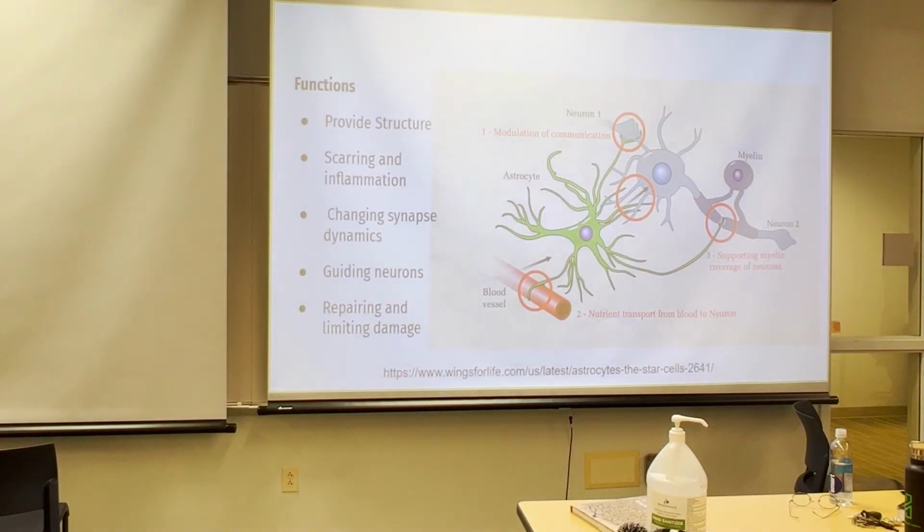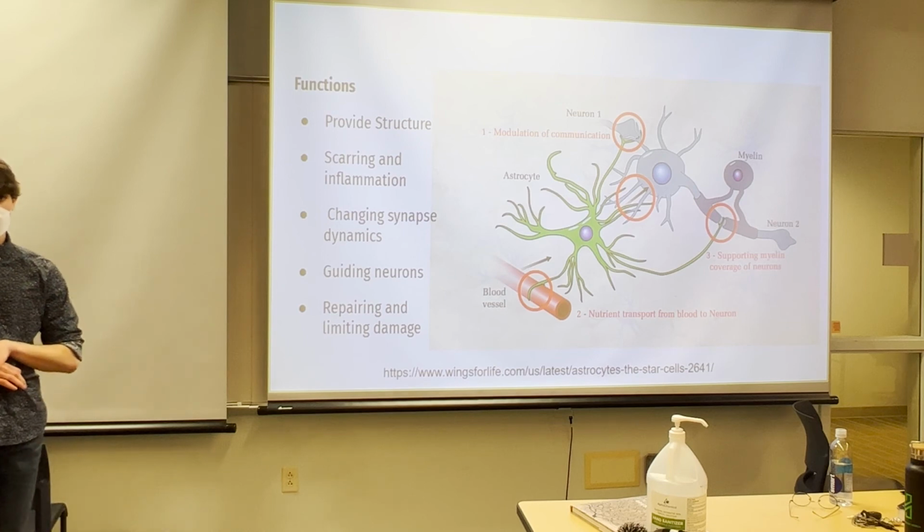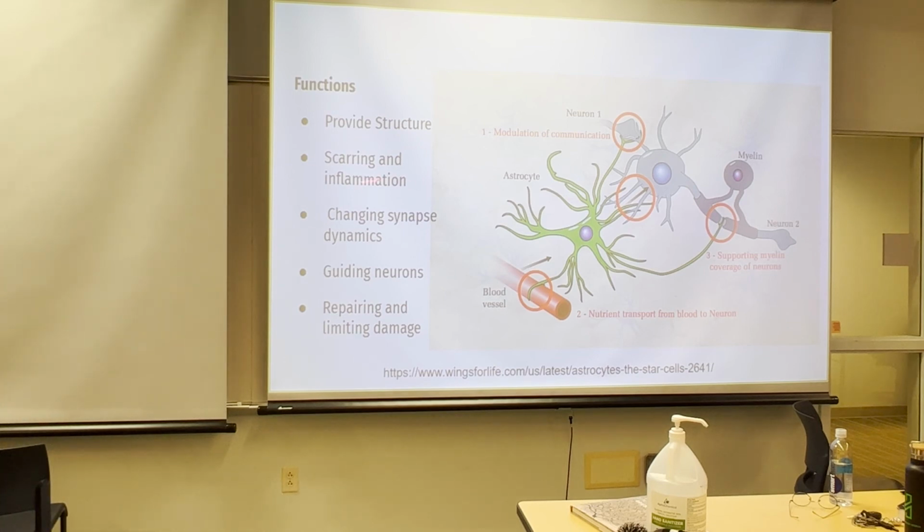There we go. And this is the last slide. I just wanted to talk a little bit more about the functions of the astrocyte, because they're really important. They provide structure. When a neuron dies or when you have damage to your brain, they create a lot of scar tissue to prevent that neuron from firing to other ones and potentially damaging them. They help those neurons connect and talk to each other, and they are important in repairing damage and guiding neurons to where they need to be.